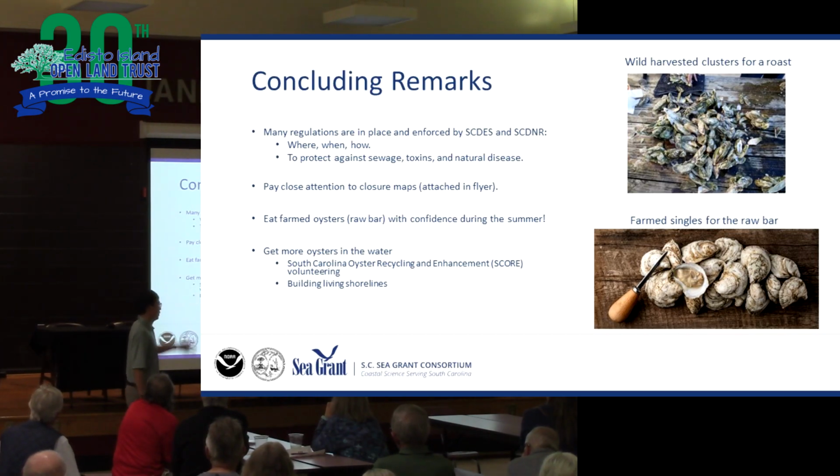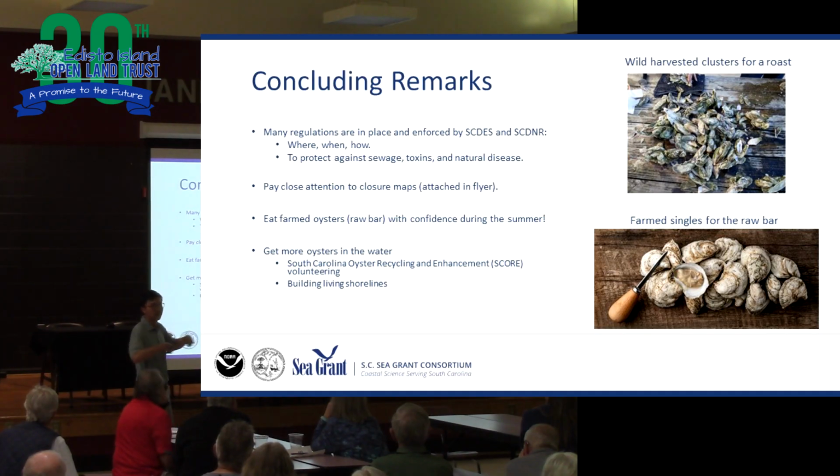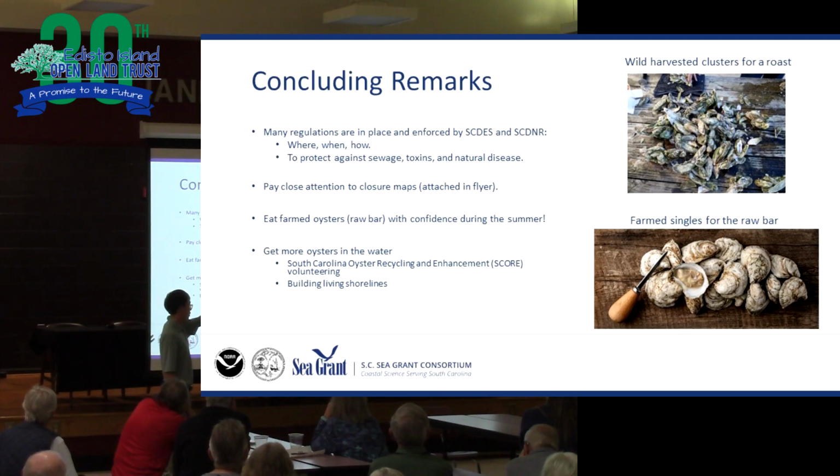Now you may be wondering, okay, how can I tell the difference? These farmed oysters will oftentimes, and I'm not going to say always, but oftentimes be in singles, right? So these are singles that you would see on ice at the raw bar. They'll oftentimes be clean of biofouling with these farmers being able to desiccate them and dry them. Versus wild harvest oysters are oftentimes in clusters. A lot of those oysters will be oblong, have different barnacles and stuff, so you can almost visually tell.